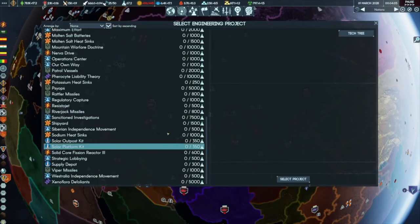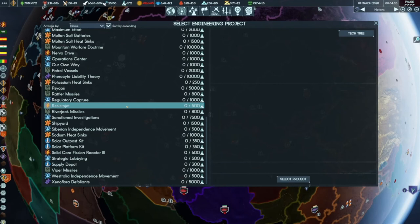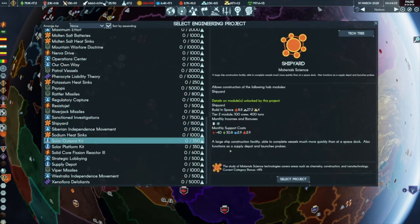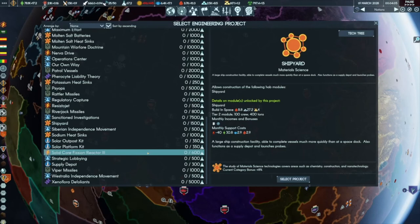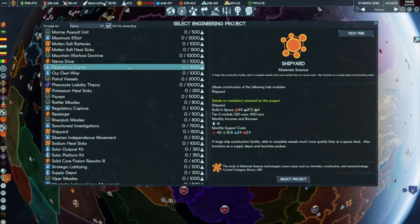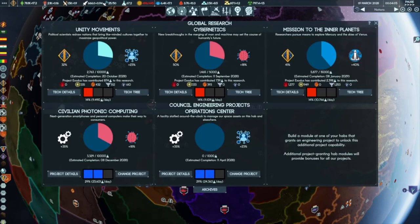There's our solar array. Okay, so that upgrades that stuff. We're going to want a shipyard, probably. Shipyard's probably next. Or operation center. Ooh, we need operation centers. That's what we need next.